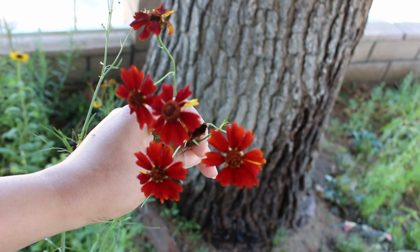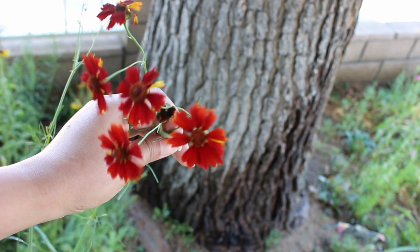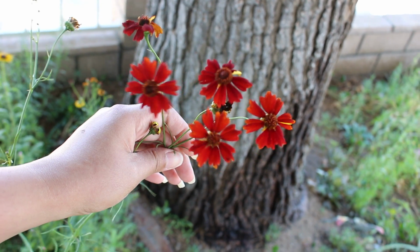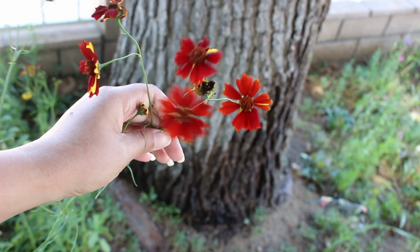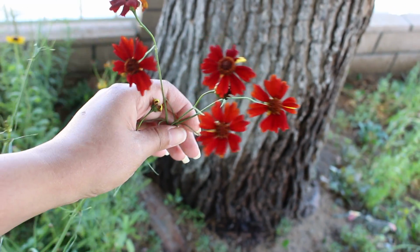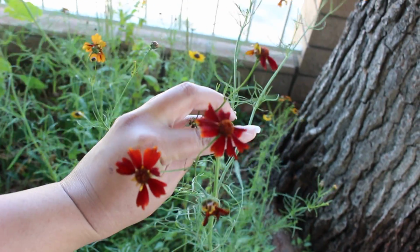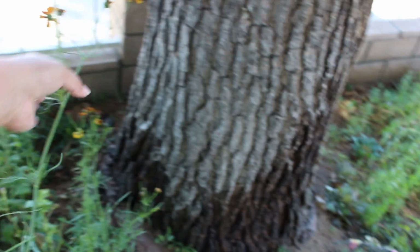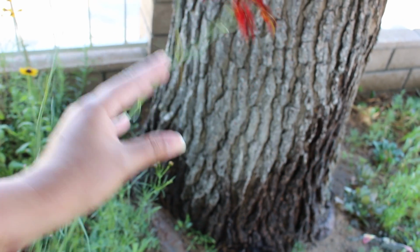In today's video I'm going to be giving you a tour of the cutting garden, and I wanted to start with these beautiful maroon slash crimson Creopsis. Usually they come in just yellow like so. However, this is a very unique color. I have seen it for the first time in the garden, and this came from a sunny area mix that I purchased at the Dollar Tree.